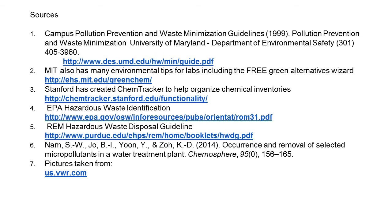Finally, number 6 is just one suggestion. There's a lot of literature out there, but this is a micropollutant paper. And then number 7, that's just where the pictures were from, BWR.